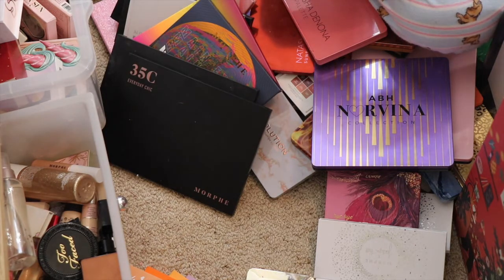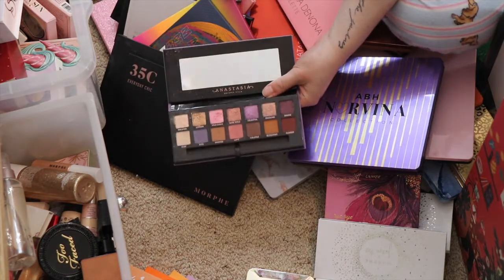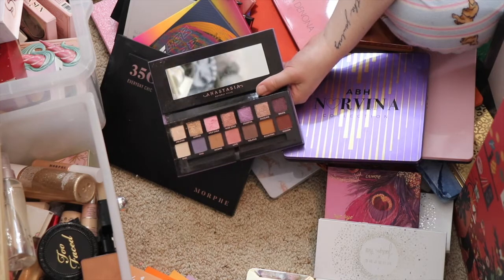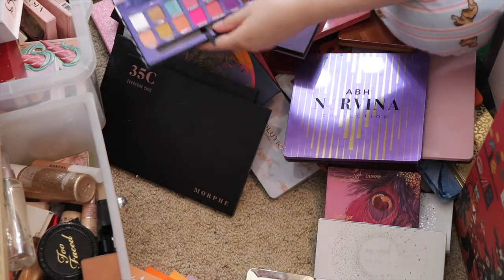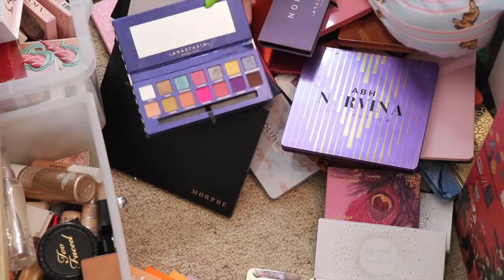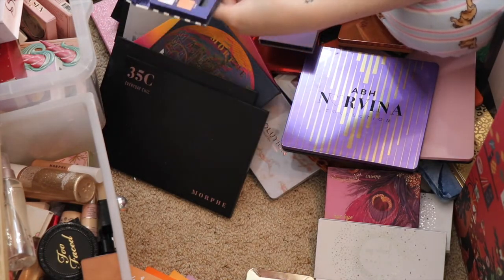As for Norvina, I feel like I don't use it enough. I really don't know what to do with Norvina, to be honest. I have Riviera as well, which is such a beautiful palette, but I think you can just tell that I've never really touched it that much, you know?